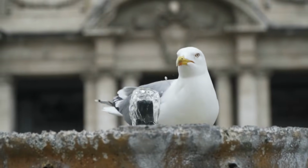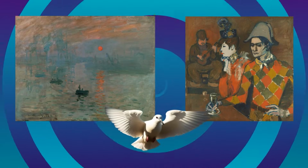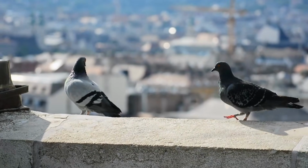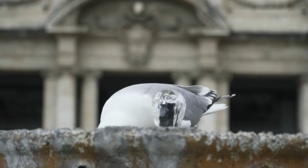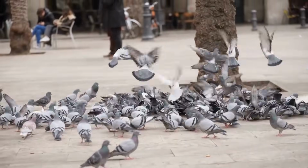Now, pigeons also aced an impressive test. They were trained to differentiate a Picasso painting from a Monet one, which they had no trouble learning. Then they were able to apply this knowledge, identifying works of art they had not previously seen, meaning they really understood the difference between each painter. Poor things are always seen as a nuisance.